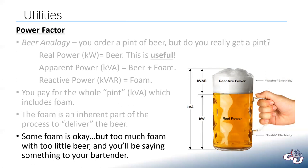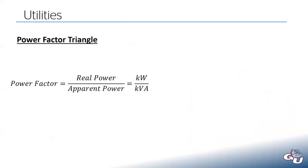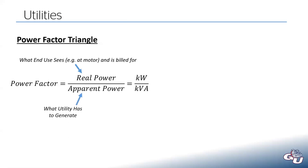And so this is hopefully to help illustrate how the utility company is thinking about it. With power factor, we have what we call the power factor triangle. But first, another way to state power factor is the real power in kW divided by the apparent power. That real power being, what does the end use see? What does the motor see? And what are we billed for by the utility? And that apparent power, that's what the utility company has to generate.